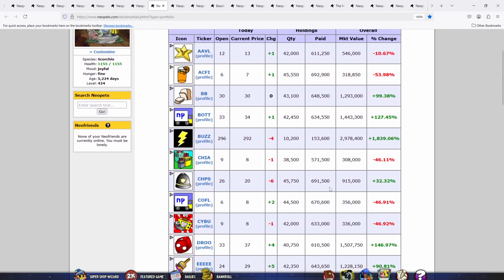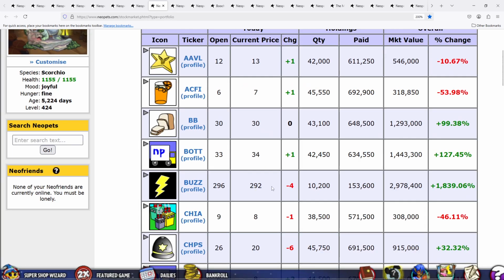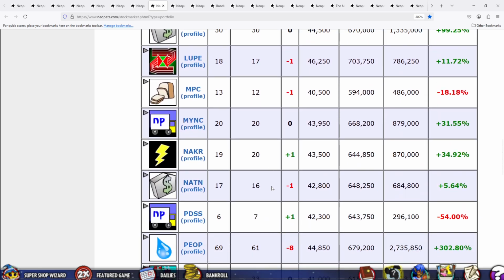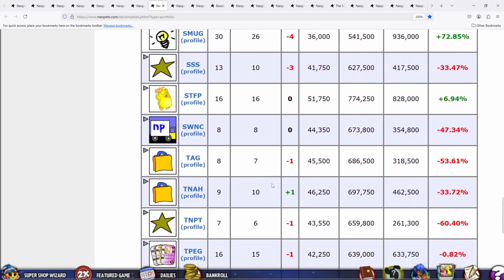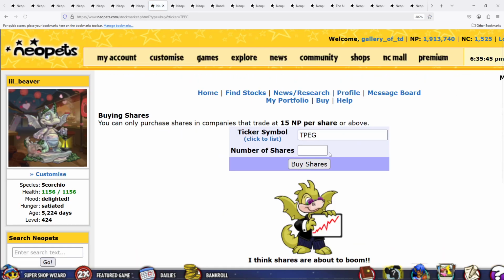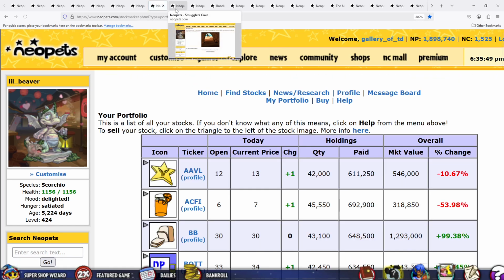And I really, oh no, Buzz! 292, it broke through the 300 wall. I thought the 300 was going to hold up. It did not. That is the scary part of the stock market. I was even gambling on the Neopets stock market apparently by not selling at 500. This is some nutty stuff.